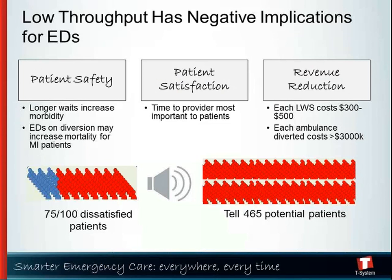And then obviously there's a revenue impact. Each time a patient walks out the door, that's $300 to $500 worth of revenue. Each ambulance diverted, over $3,000 worth of revenue. So we want to make sure that our processes are as smooth as possible so that we can get patients in and out, keep them satisfied, keep them safe, keep them coming back if needed.